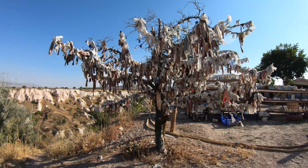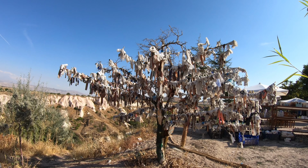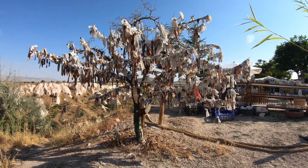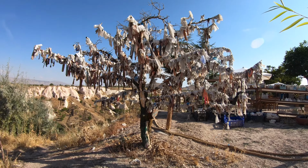What this is, I don't know. This tree with all these ripped napkins. If you know what this is, leave me a note in the comments. This signifies something in Turkey.